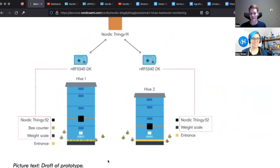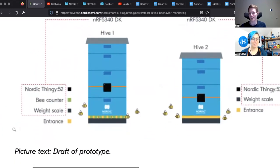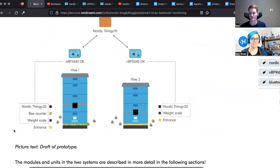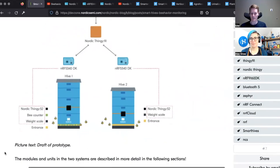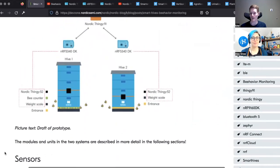And they also had this bee counter at the entrance of the beehive. Unfortunately, they ran into some environmental issues with the bee counter. It didn't really stand up to the rough weather that we have at our Trondheim office. And it also ended up using a lot of power, so it wasn't low power enough. So they had to cut that out of the project. But with the scale, you're able to detect if the bees are swarming, and you know that there's activity in the hive.